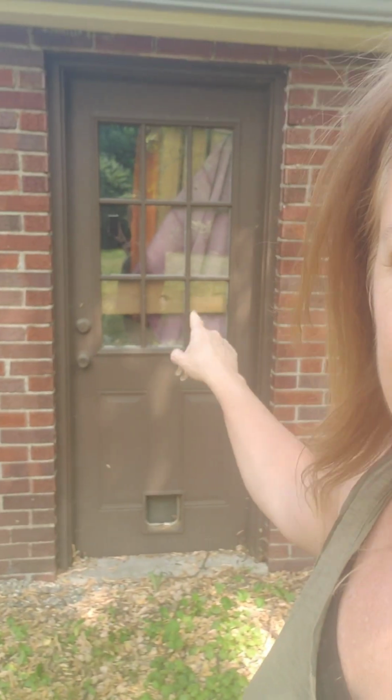But what this would allow me to do is it would allow me to have the shed door facing this door, because the shed door opens out and the garage door opens in. So I would have the one open this way and the shed door would open this way. And then I could walk into the coop from the garage without leaving the house to collect eggs in the wintertime. I love that idea.